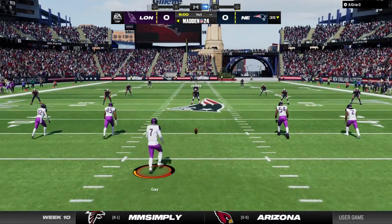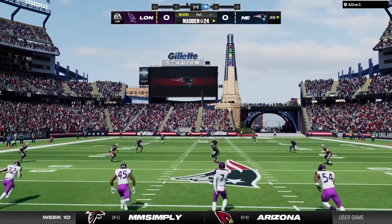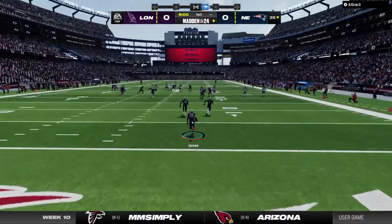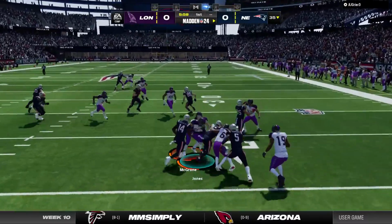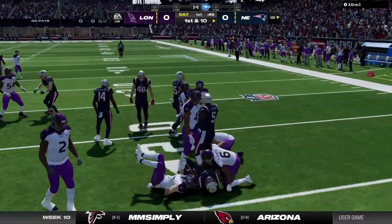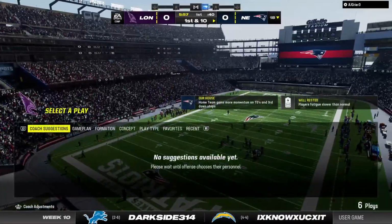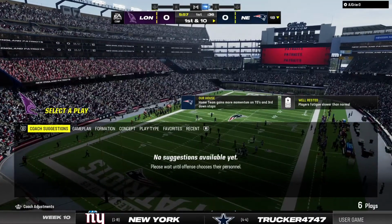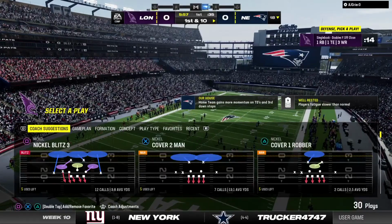The shadow's starting to get a bit longer. Week 10 of the NFL season is here, and we're underway on EA Sports. Marcus Jones going to elect to bring this one out. And he had no room to run as he's tackled down inside the 20. Take over first and 10 at their own 18-yard line.